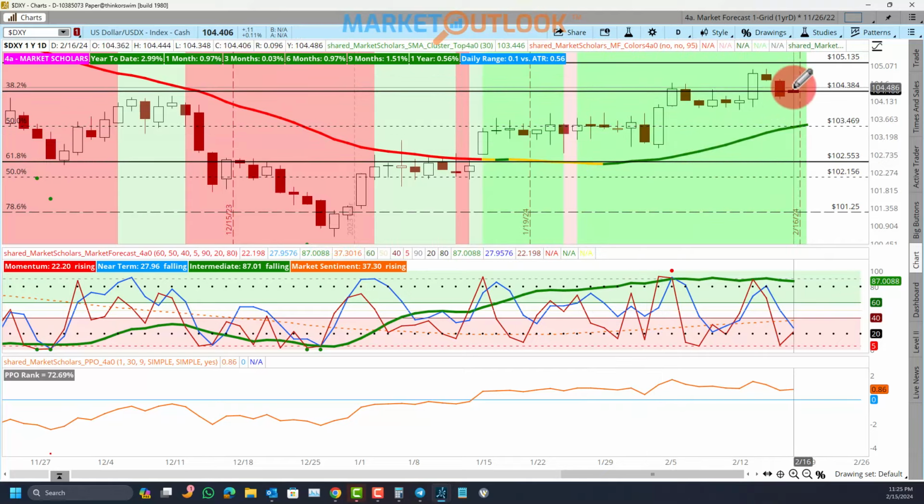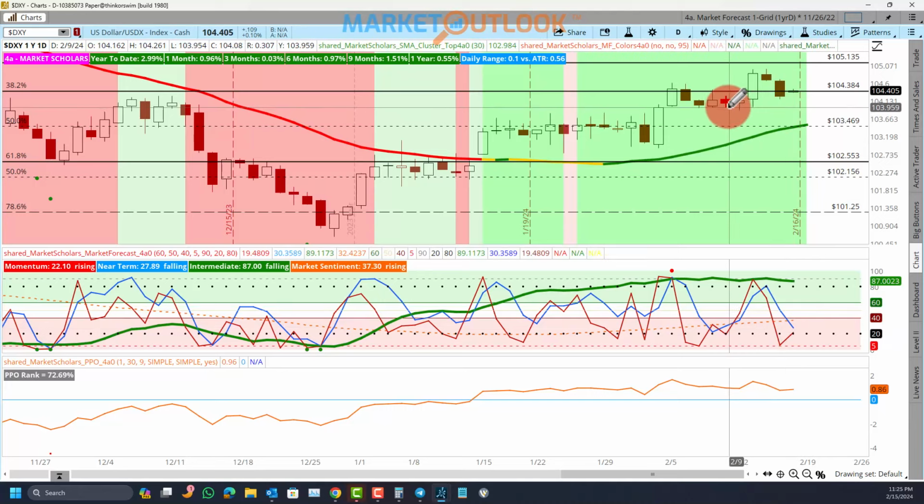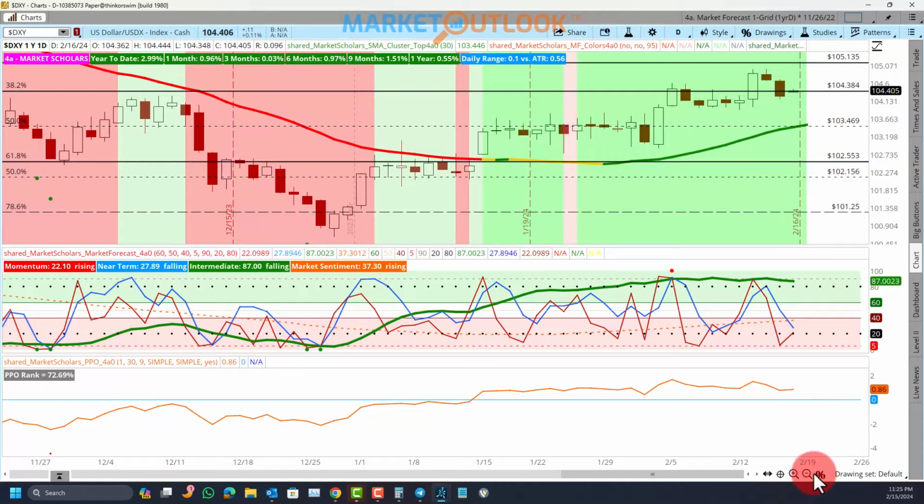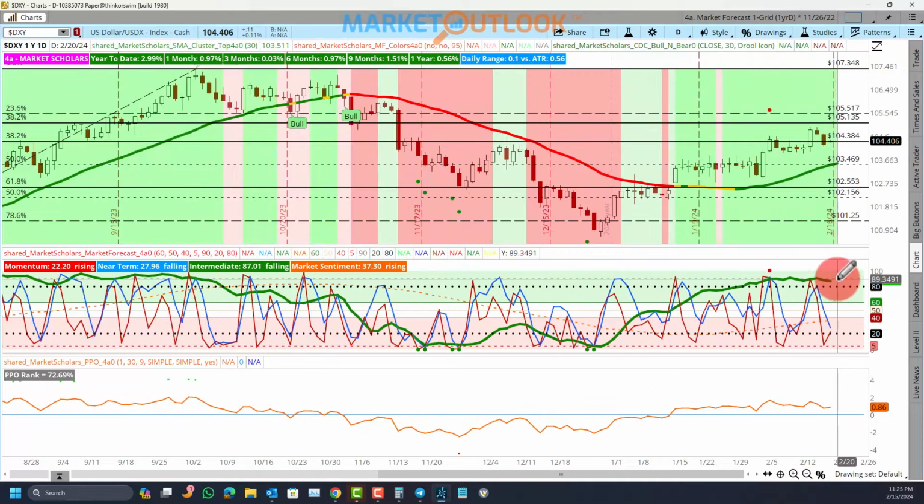We're still up significantly with the near-term line dropping as much as it is to what would be a slightly higher near-term low, and a strong bullish intermediate posture that persists. Market sentiment still in bearish territory, so it's still in this nascent bullish stage here.